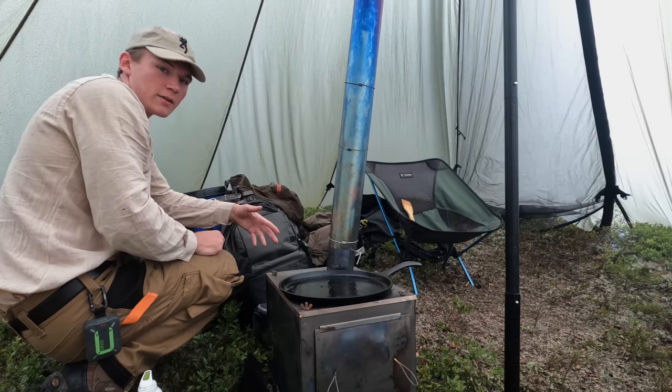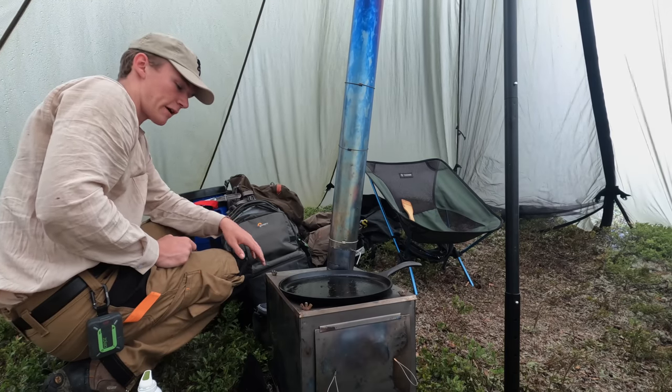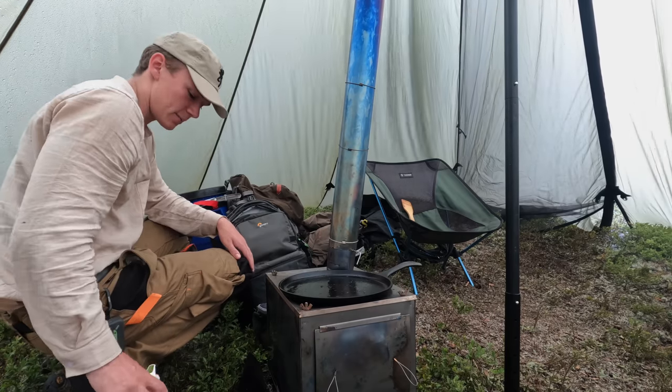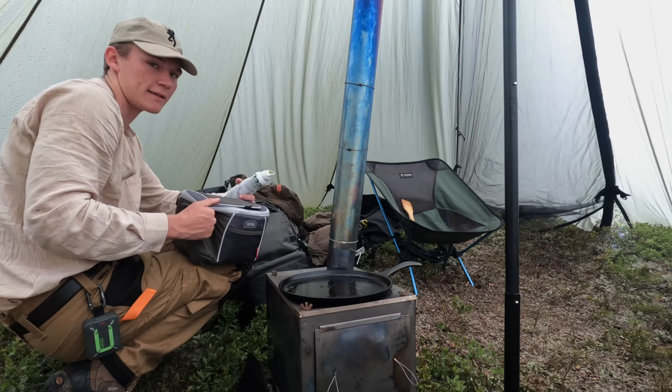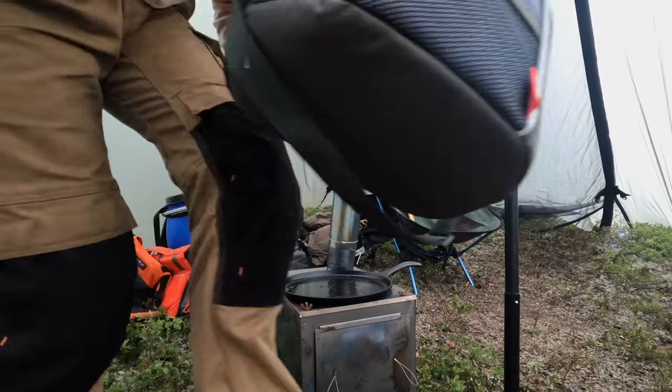That's the awesome thing about these tents though, is with the amount of heat this puts off, even with a small fire like what I have in there, it really heats up this entire room, which in the summertime, like I mentioned, isn't really needed, but this fall will definitely be a handy thing to have. It's good for cooking though, especially on rainy days like this.